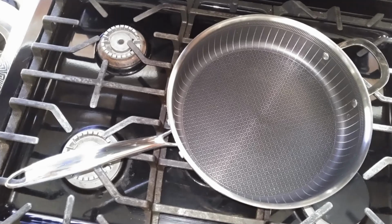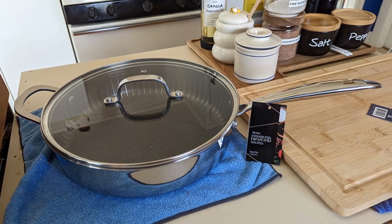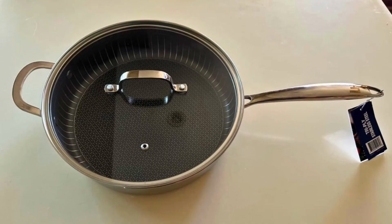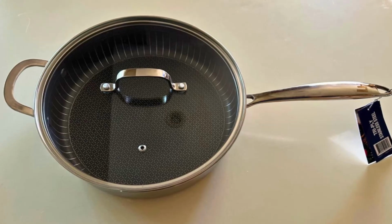Durable and long-lasting. Made from premium stainless steel, this frying pan is built to withstand the wear and tear of daily cooking. It is rust-resistant, lead-free, and food-grade safe, meaning it not only lasts longer but also offers peace of mind knowing your pan won't degrade over time.